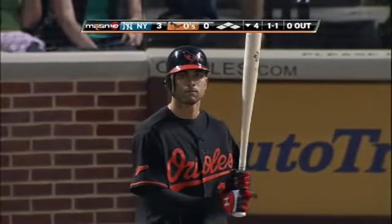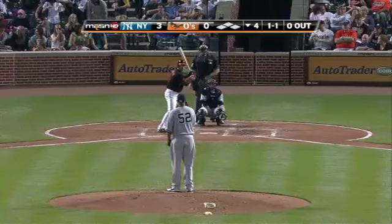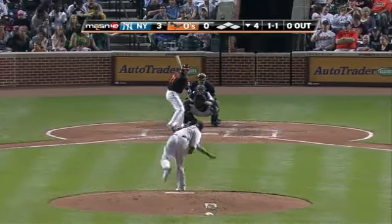Nick Markakis, 2 for 6 lifetime off CC Sabathia, trying to get it started here for the O's and break the rhythm that Sabathia seemingly has gotten into here. Sabathia gets 68% of leadoff batters. Good solid number for a starter.